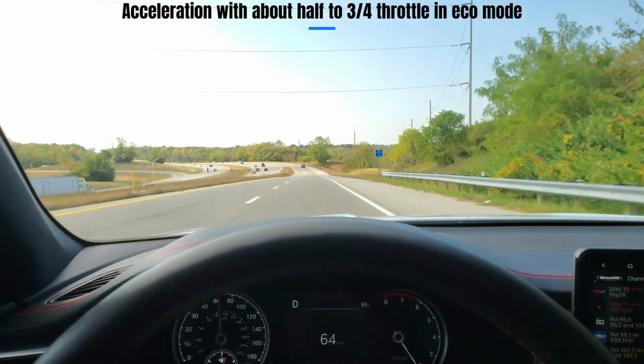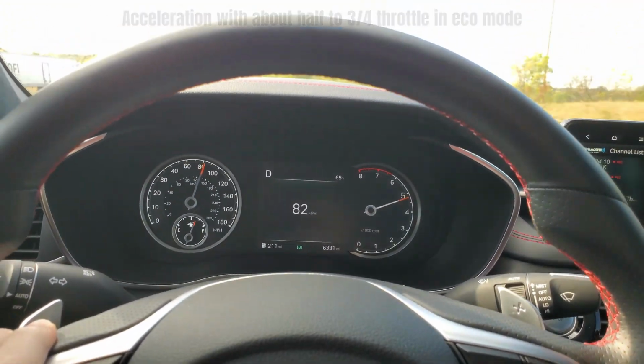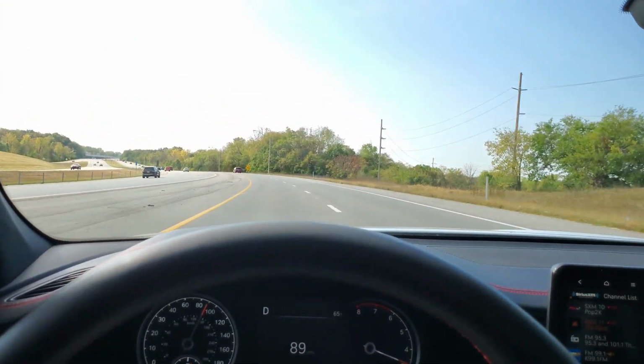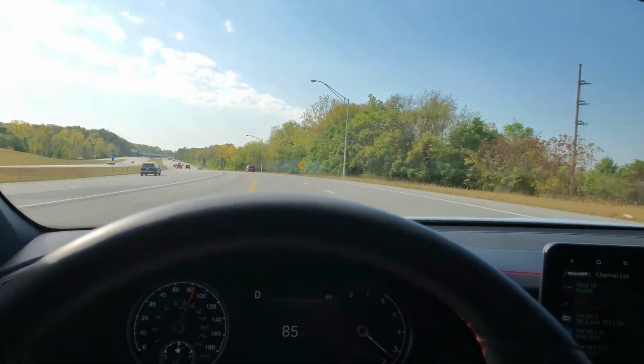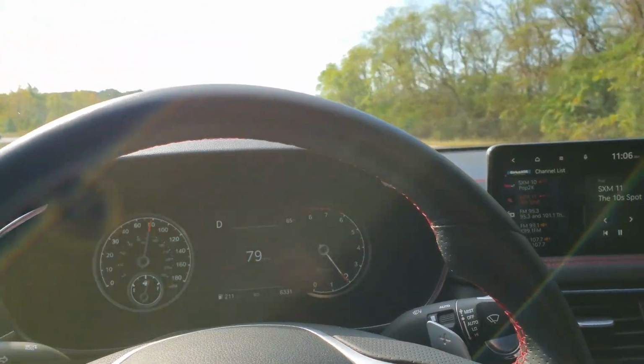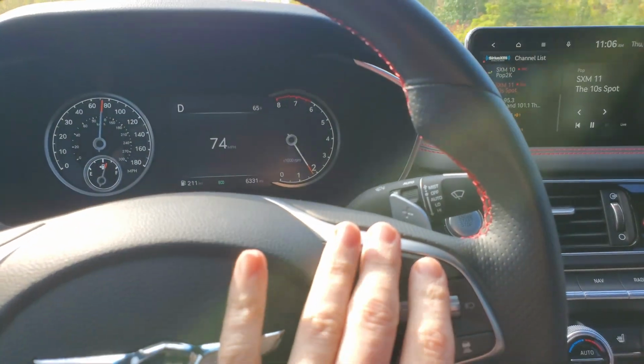Now, the performance on this car is definitely not bad. I honestly think it's dangerously fast. Like, no one needs a car this fast. You know, if you're driving 40 miles an hour on the highway or a road and you put the pedal down, within 3 or 4 seconds, you're doing triple the speed limit and you're liable to get arrested. So performance on this car is definitely not bad.